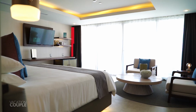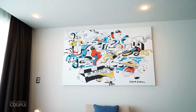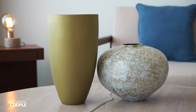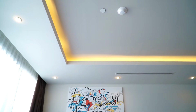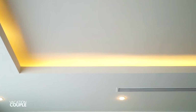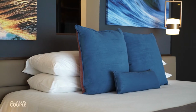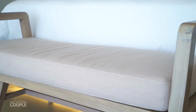Next up is the bedroom area. There's an inviting seating area with music-inspired artwork, stylish furniture, and an eclectic design with incredible attention to detail. The lighted edged ceiling offers a luxurious atmosphere and frames your comfy king-size bed. Here you'll find plush pillows, soft linens, and your cozy bedside bench.